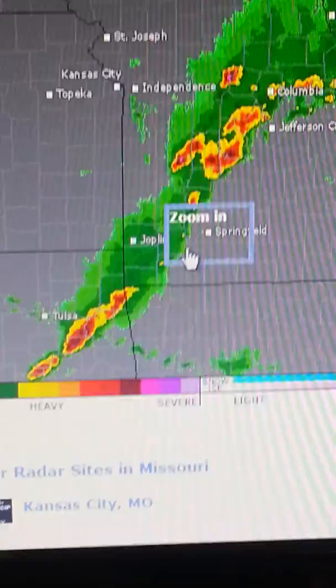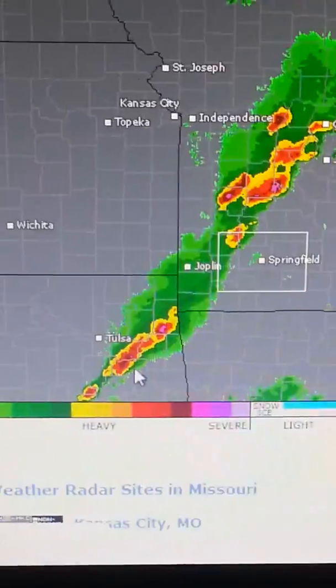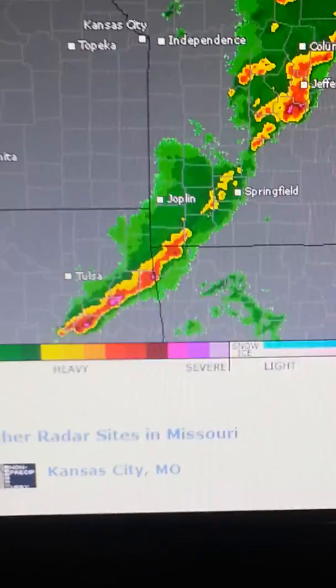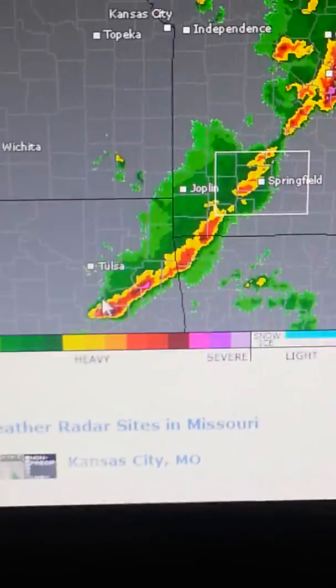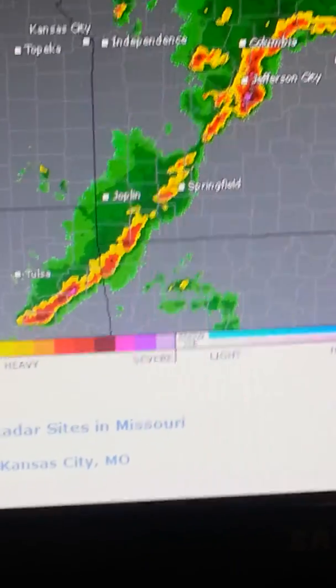You've got more cells extending to the south and east of Joplin and to the south and east of Tulsa. These storms are starting to show some good signature as well for some rotation. So again, no tornado warnings out on these yet. It could happen. We'll have to watch and see if these cells do start to accumulate some tornado warnings. But the purple and dark red in there, so large hail, certainly a threat. The biggest threat with these storms is going to be large hail.